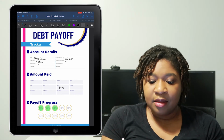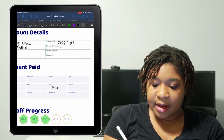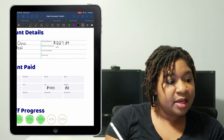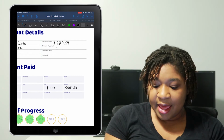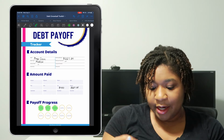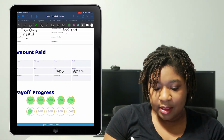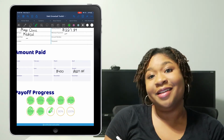So we started out with the balance of $1,200. In July we paid $400. And then in August, we paid $827.84. And that actually paid this off. So what I'm gonna do is color in the rest of my progress. So this one is done, and I'm super excited about it.